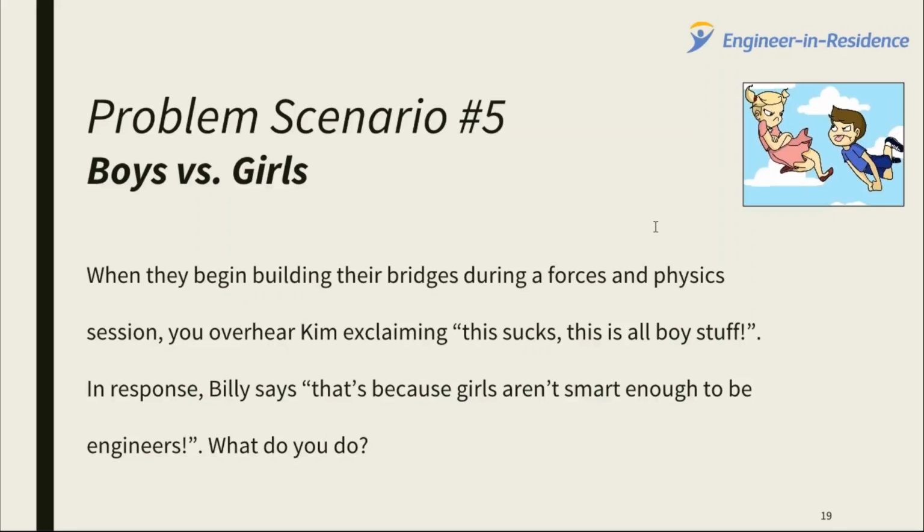Tina's noting that Kim also isn't interested, which is another problem here. This is great dissection, everyone. I like this. So we have an uninterested girl, and we have a boy that's being rude and sexist.